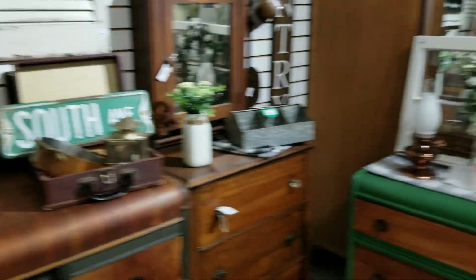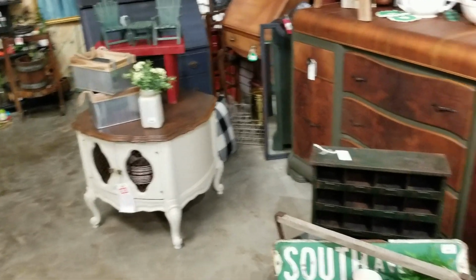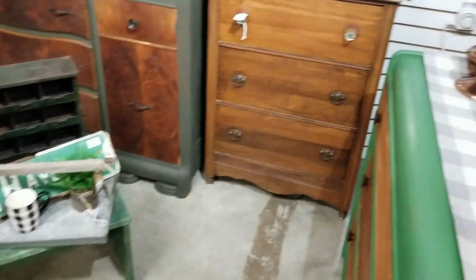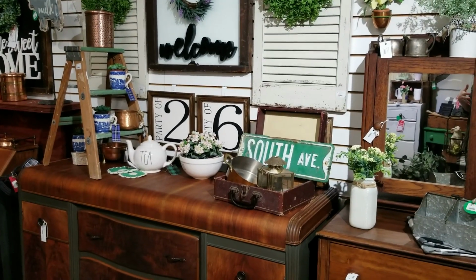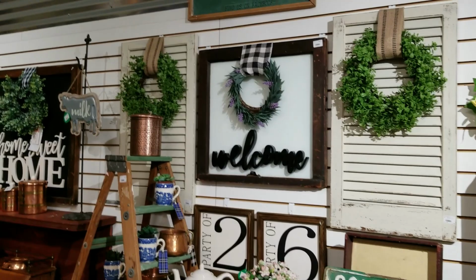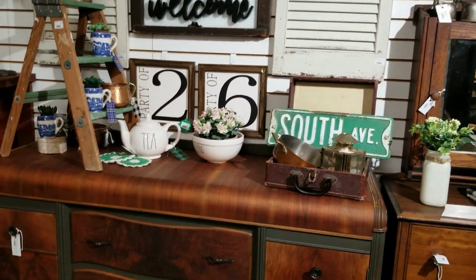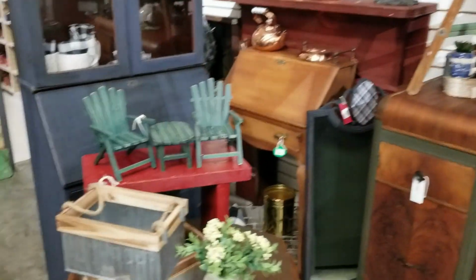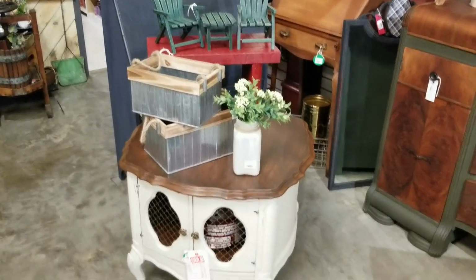So as far as our booth goes, we're definitely a mix of new and old, just like the rest of the shop is. When we started, we really stuck to just antiques, but it can be tough to constantly have just antiques and make it look like a certain style that you want it to look like. So as you can see, I'm mixing in new items with a lot of antique pieces. Sometimes I'll buy a new item just because I like how it looks and I know it's going to give my booth the look that my home has, which is also a mix of new and old items.